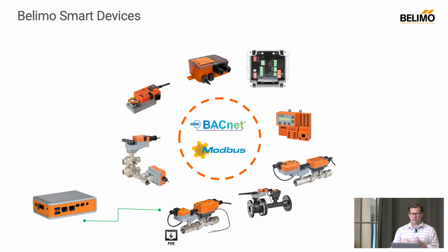So EPIV. This is just a pressure independent flow control valve. Give it a set point, give it a position. We have flange as well as flagship energy valve, which is PoE. A lot of talk about IP connectivity. This is our first foray into those PoE devices.